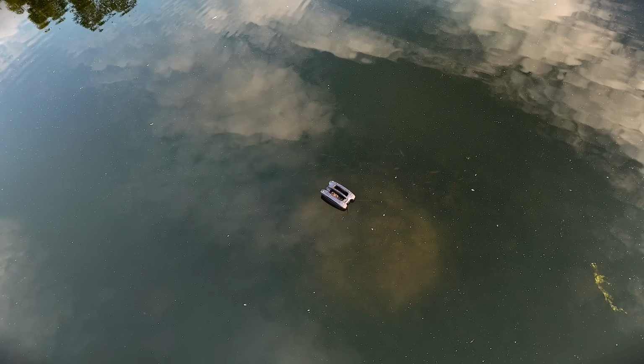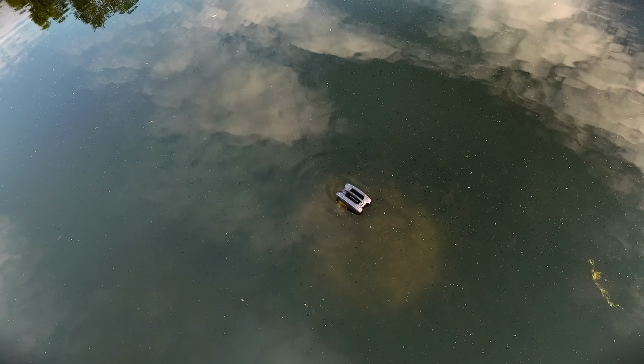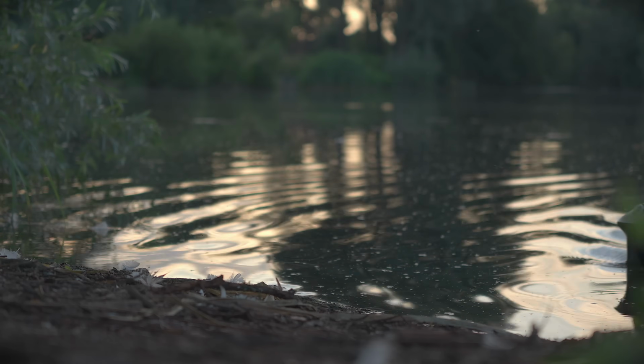Let's get cracking. We've got about an hour, 2 hours left before it gets completely dark. So if we get them out quickly, we might even get a nice bite before sunset.